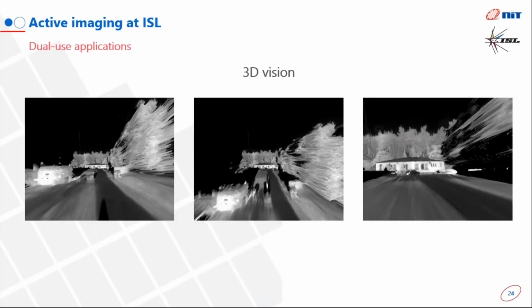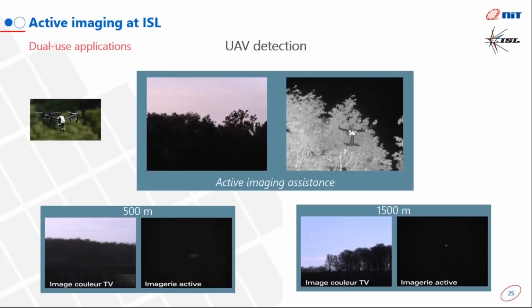As you could see before in the principle of active imaging, as you know the time between the laser beam and the opening of the camera, you are also able to make a 3D vision. Depending on the system that you use, we are able to make a 3D vision and a reconstruction of the scene for metric scenes, but also for kilometric scenes. In this case, we were able, in a few milliseconds, to make the reconstruction of a scene about 2 kilometers in depth.